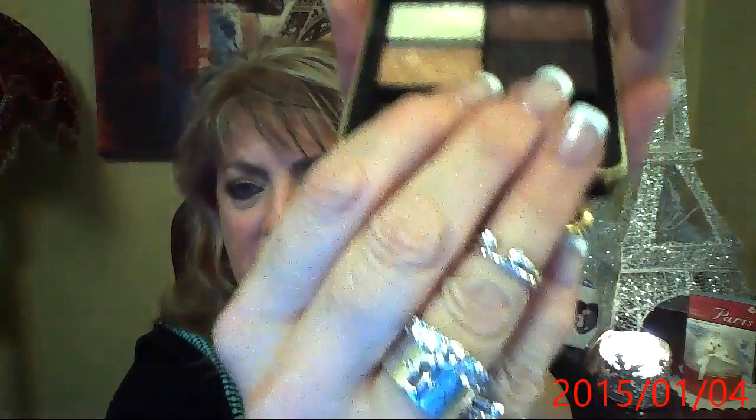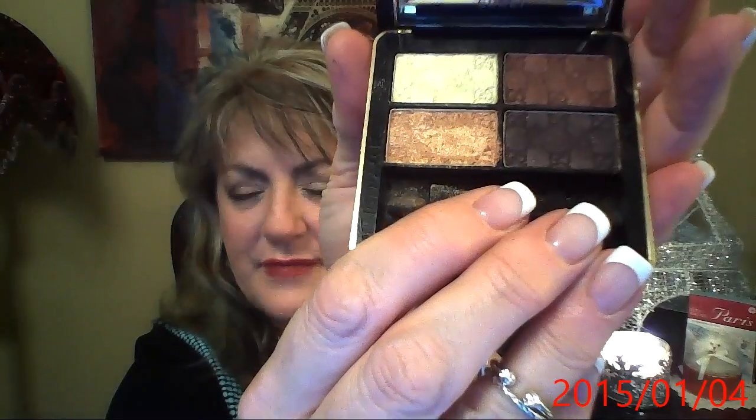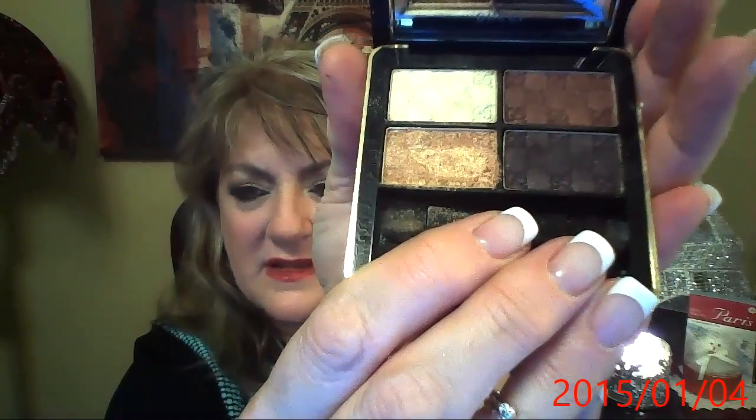Here it is. Just really good. Kind of copper tone palette. It's perfect. It's got everything you need in it. Then this is, it's probably going to end up being the favorite. This is a Tom Ford palette that I got, and it's just their number 3, Cocoa Mirage.